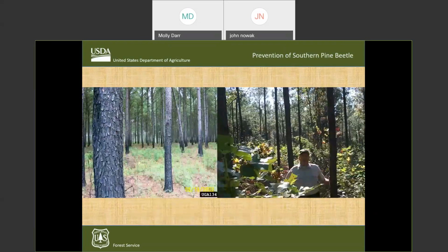But I think if you look at these two stands, the one on the left is going to be lower hazard than the one on the right. I think the pheromone plume with that amount of understory is way more likely to sit in the stand on the right than the one on the left. You're going to have a lot more wind on the left, and a lot more sun hitting the ground than on the right-hand side.